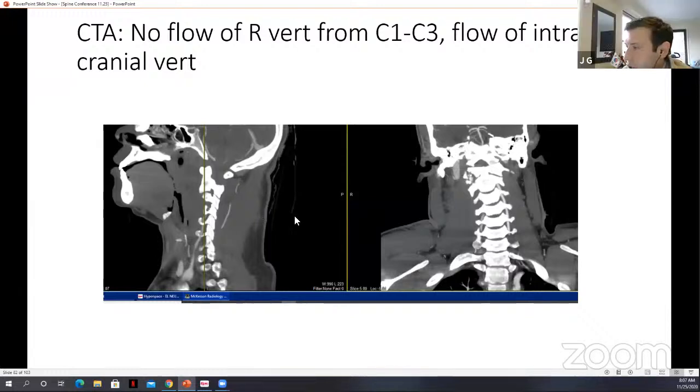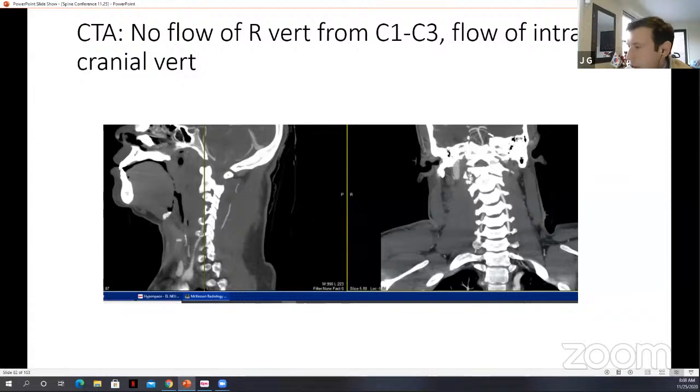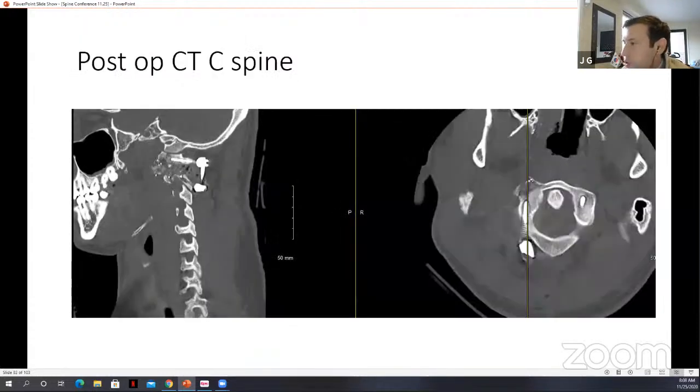Exactly. So he actually has an occlusion from C3 to C1. He had to get a pre-op angio as well, which demonstrated this, but he had reconstituted flow distally. Yeah. And then I'm going to skip ahead, but we basically did a C1-2 fusion as well.